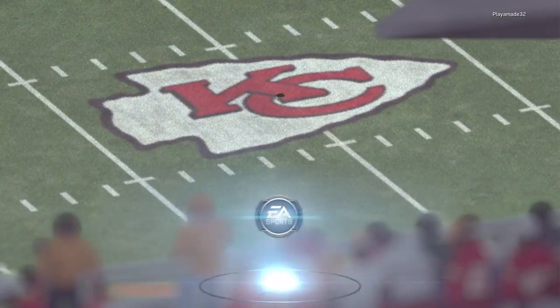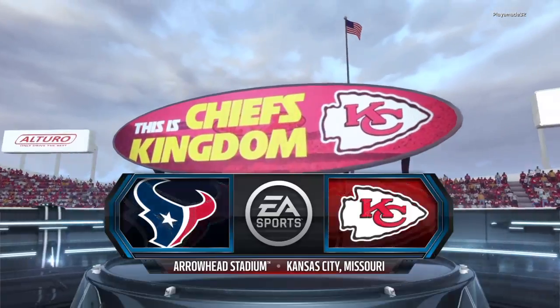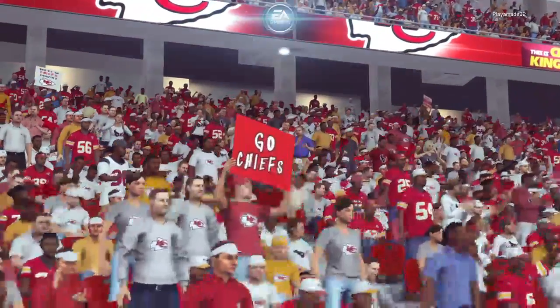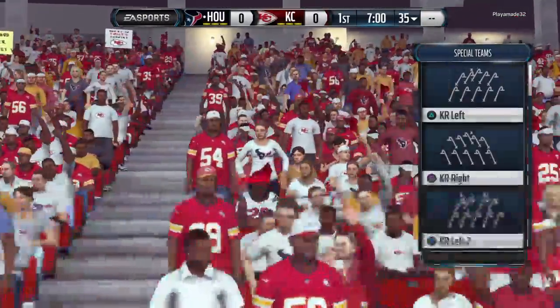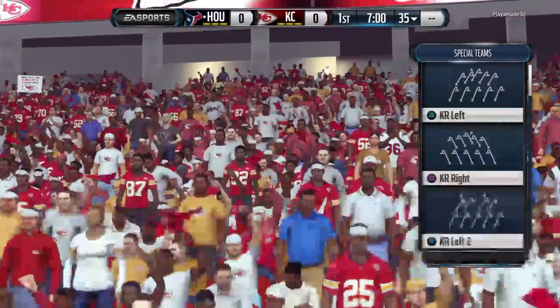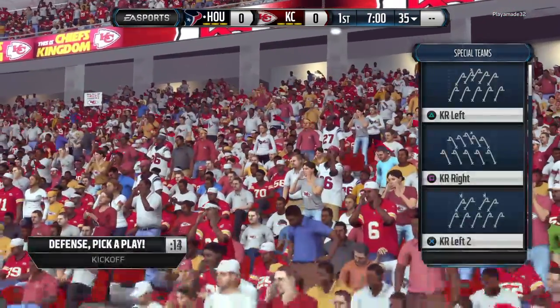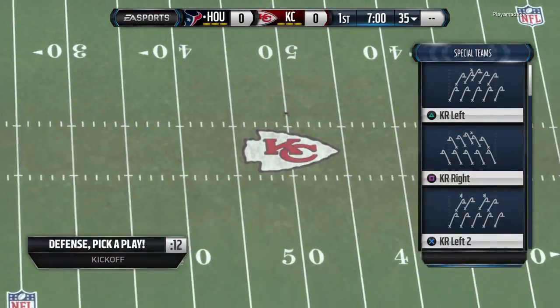Texans, Chiefs coming up on EA Sports as we get set for today's Week 10 matchup. The whole league is watching here in this doubleheader window. Long-awaited matchup between two teams on a roll on win streaks. Man, they are on a roll. That is an understatement, Jim.